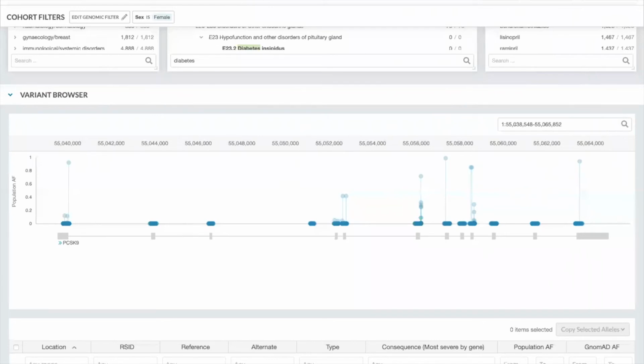At this point, I'm looking at the women, so we're looking at 27,000 people, and I'm looking at a specific region in the genome. So this is a bit of a genome browser of sorts. The location is chromosome 1, and I'm looking at a particular gene, PCSK9. This is a rendering of the gene structure, where the rectangles are the exons and the thin lines are the introns. And up here we see all the variants in my current cohort, visualized as these lollipops where the height equals the frequency in the population of 50,000. So common variants will look like these. This is an example of something with allele frequency 0.9, and rare variants will be like these.